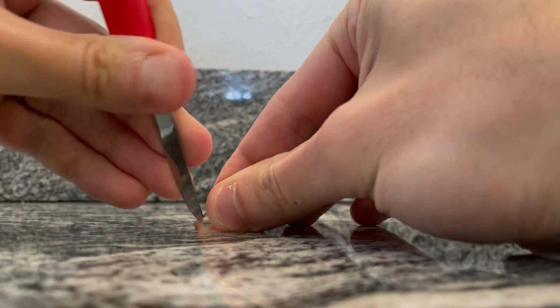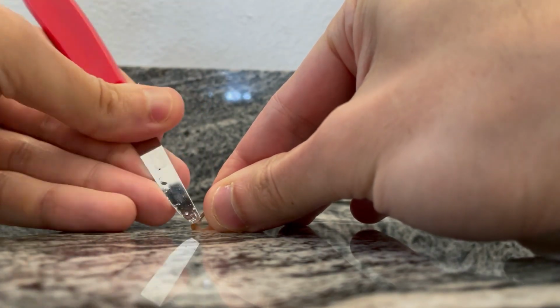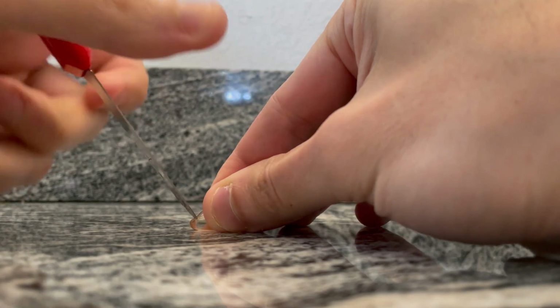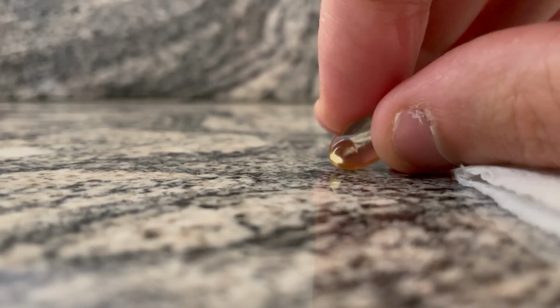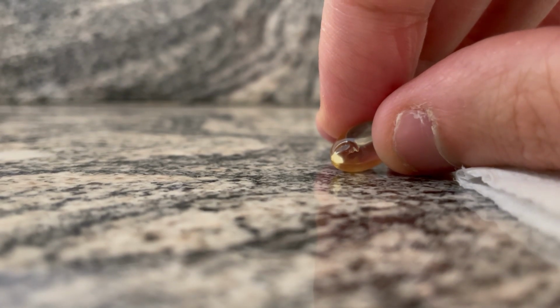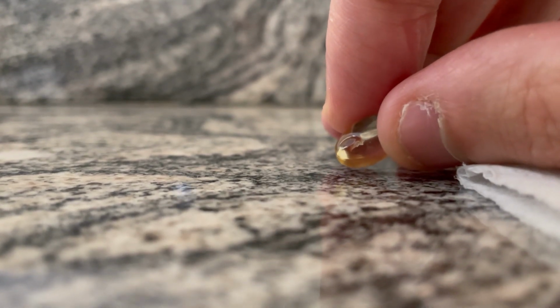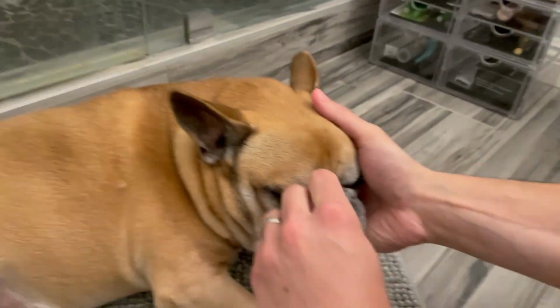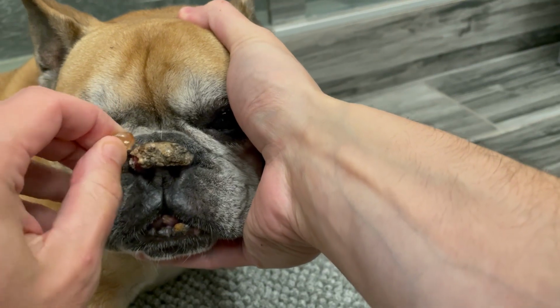Push it in. You have to be gentle, but if you do it too aggressively, the pill will explode. And you just wait till you feel it. You have like a little hole right there, and then you just squeeze it and it'll come out with a hole right there. So that's how you split the pill. Just gonna squeeze it onto his nose.